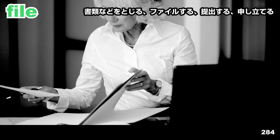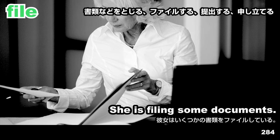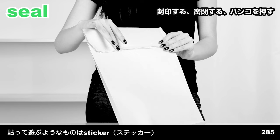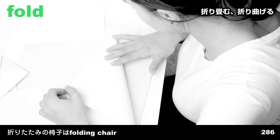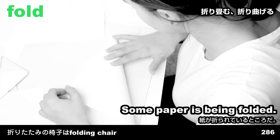File. She is filing some documents. Seal. She's sealing an envelope. Fold. Some paper is being folded.